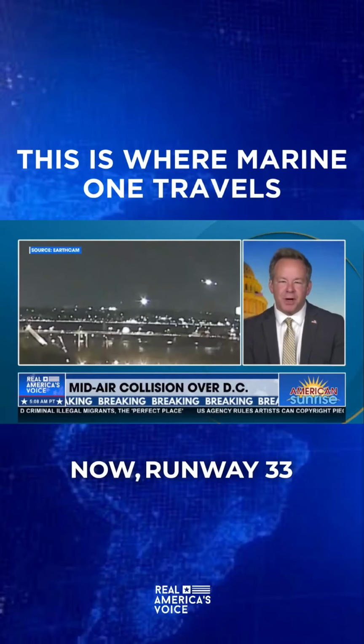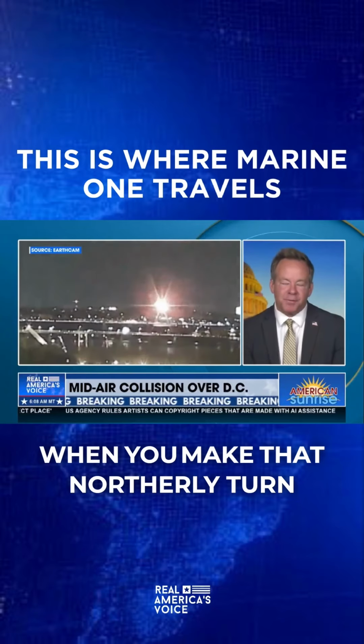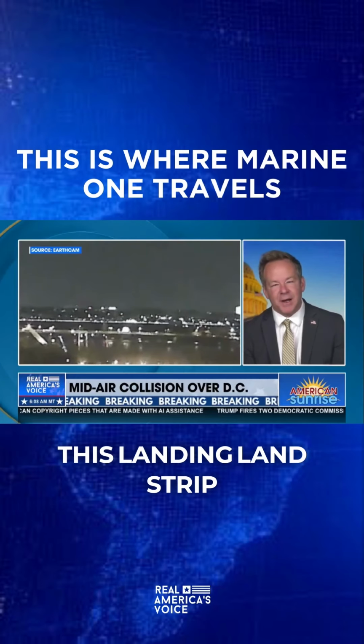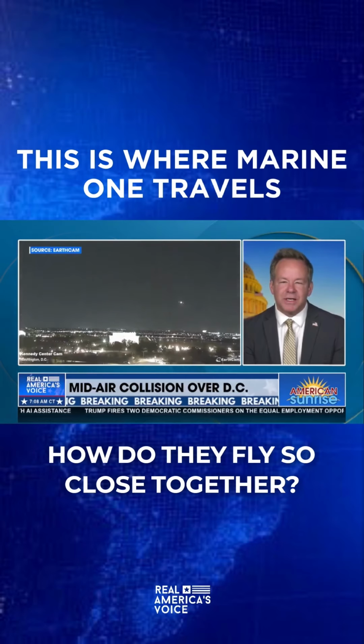Now, runway 33, you go up the Potomac for a couple of miles, and when you make that northerly turn coming from the western side, it's challenging. But pilots love this landing strip. But you just got to think, how does this happen? How do they fly so close together?